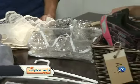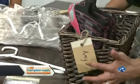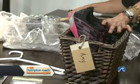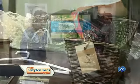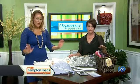The other thing I love doing is giving everyone a basket like this. And then, again, you can put the name on it so that I can throw any of my junk in here, and it's my junk, and it's not mixed with your junk, but it's not on the floor either. It's up and organized.